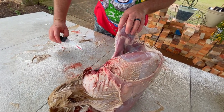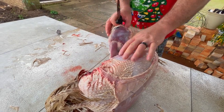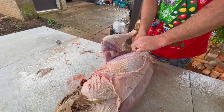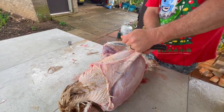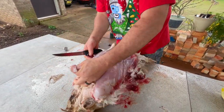There you go. Ooh, I got into the guts on that one. Cavity, you can smell it. Thank goodness there's no smell-o-vision. Yeah, that smells ripe. Okay, you should be able to get the breast now. Go ahead and take that skin right on off there.